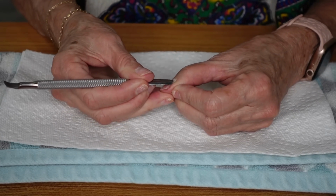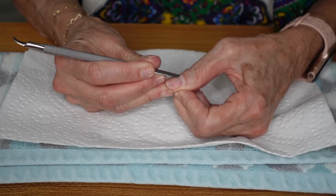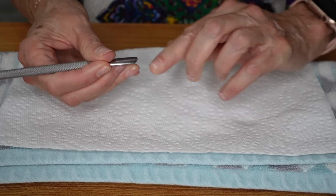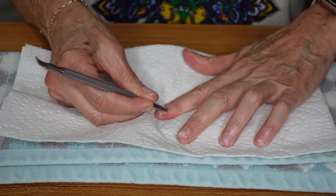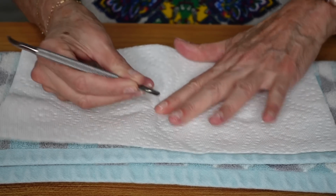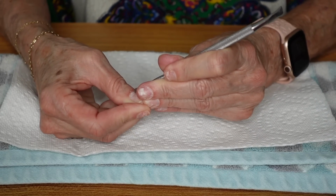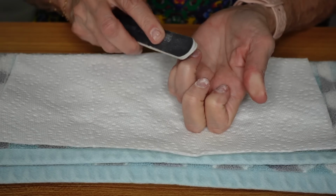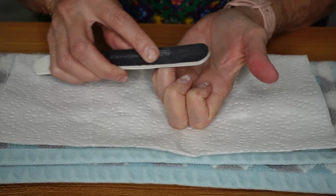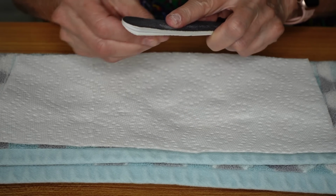Okay, the first thing I do is make sure my nails are clean and dry. No lotion, nothing. I push back my cuticles as far as possible with my own little cuticle tool, or I use the small cuticle stick that's provided in the kit. Then I lightly rough up my nail surface with my file or the small one that's provided.